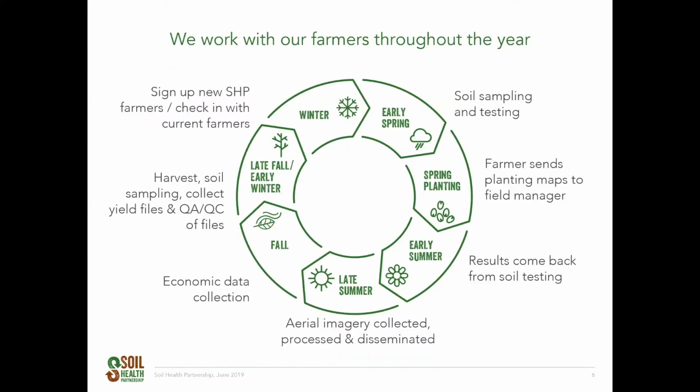So that's critical. And the field team works with the farmers throughout the year. And this graphic shows some of the ways in which we're involved at different stages. Starting at the upper left-hand side of this wheel diagram, you can see that when a new farmer signs up with the Soil Health Partnership, the field manager will start by going out to them and having a conversation with them about what their goals are in working with our program, what types of practices or combinations of practices they're interested in trying potentially on their research field, and then they'll work with them to set up the research plot and research design so it works for their management questions.